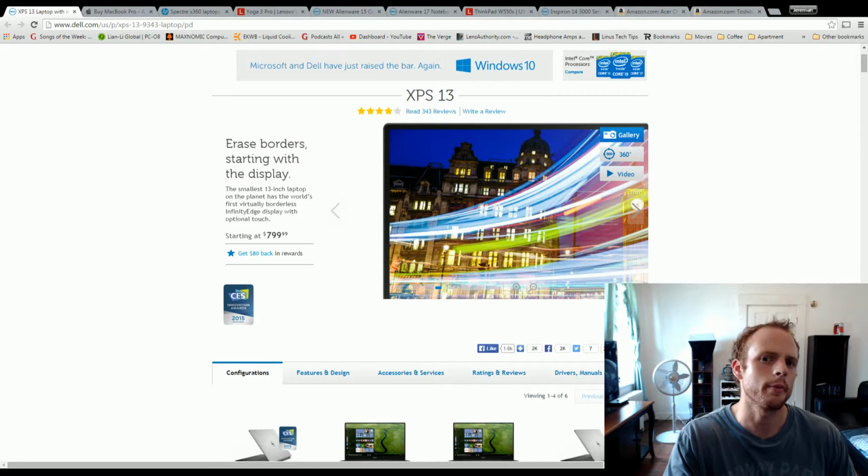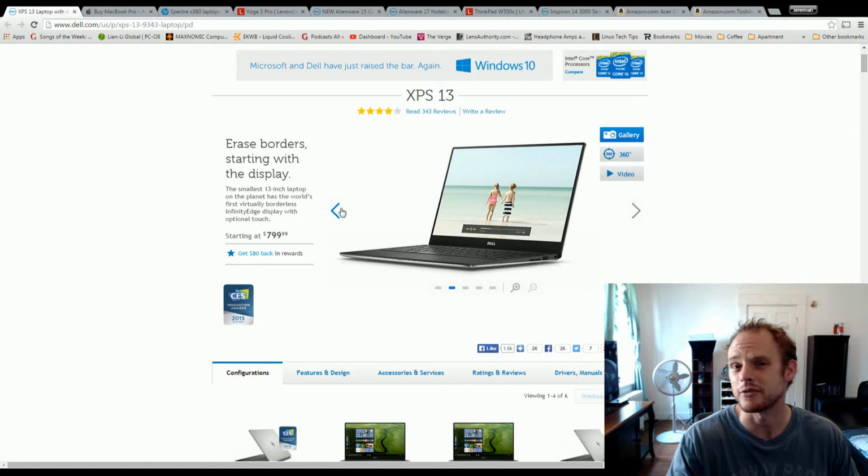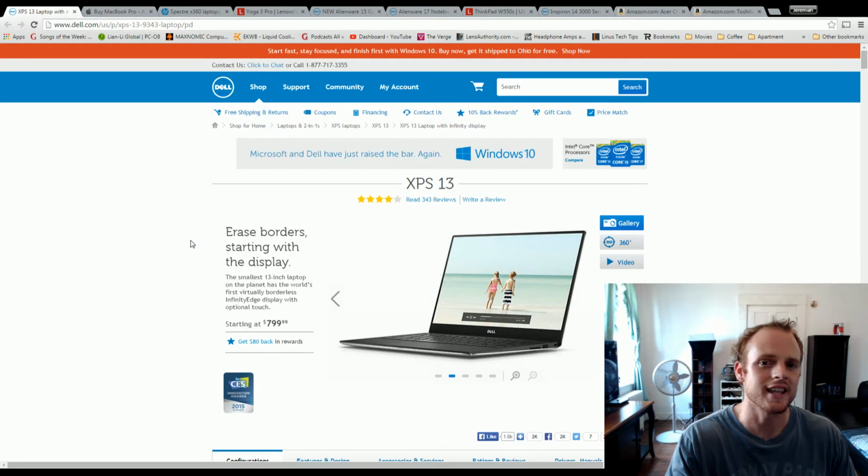This is probably the best looking laptop on this list. If we take a look here at the system, you can see its near bezel-less display. It is a 13.3 inch. It's running $800 for the non-touch, and that does get you an IPS 1920 by 1080 display, 128 gigabyte SSD. That's really all you need. You can get an external hard drive to take care of any larger storage.